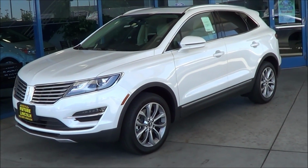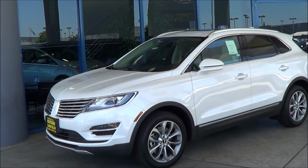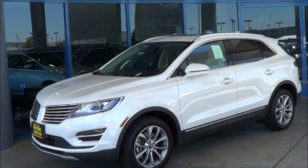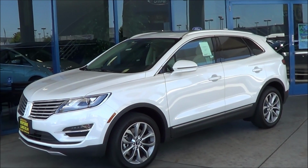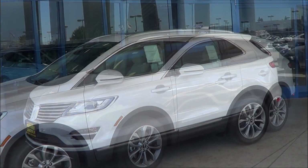Now essentially the MKC is based off of the Ford Escape, which isn't a bad thing, but the MKC looks much different in terms of its design, and it's not just a rebadged vehicle this time, like how Lincoln used to do much more in the past.